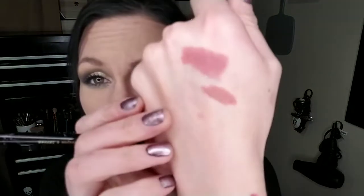And lip liner. I have not been able to put down this Pat McGrath in the shade Buff. I need to slow down because I'm going to use it all up, and that's going to make me very sad. It is so beautiful, so creamy. It lines the lips perfectly.